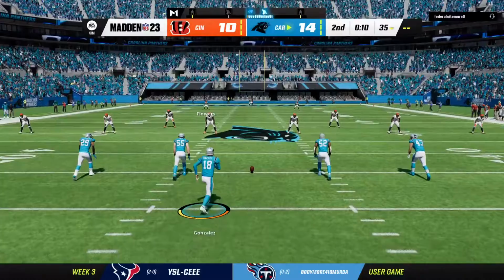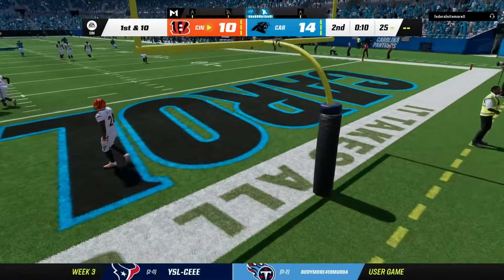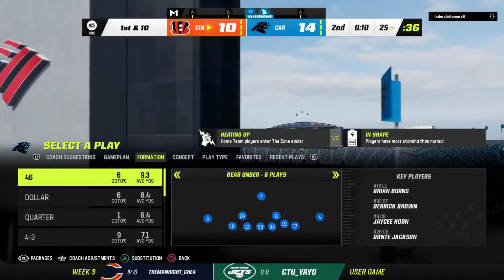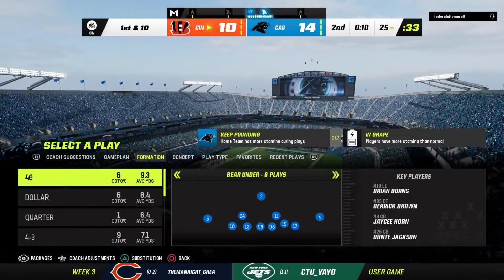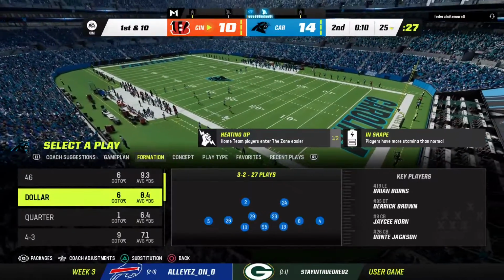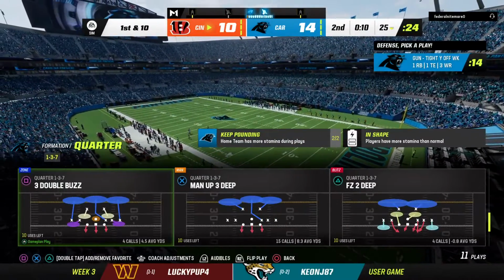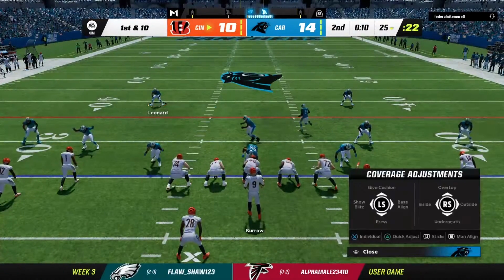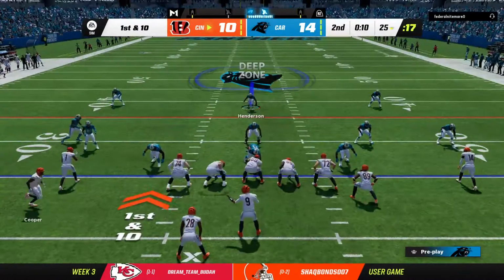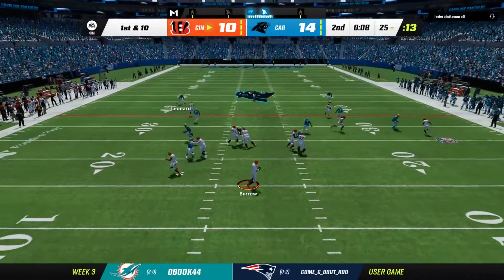So not much time to speak of remaining in this first half as the kick's away. And this will be a touchback as that sails over the end line. The Bengals drive about to get going. And with 10 seconds left, not really enough time to put something together. They will throw on first down with Burrow.